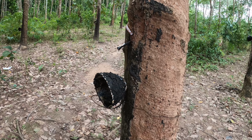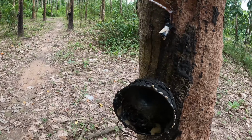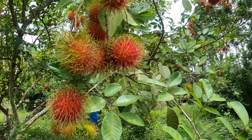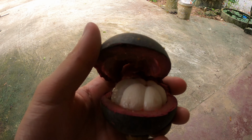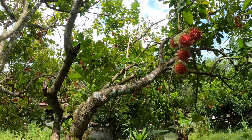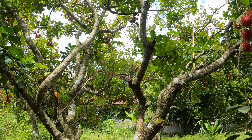So I'm at my buddy Teem's house. They own a rubber plantation, so they have all these rubber trees. But the coolest thing, they have rambutan trees, the ngo tree, the reddish fruits, mangosteen, stink beans, thaw, longkong, lots of really southern Thai tropical fruit.